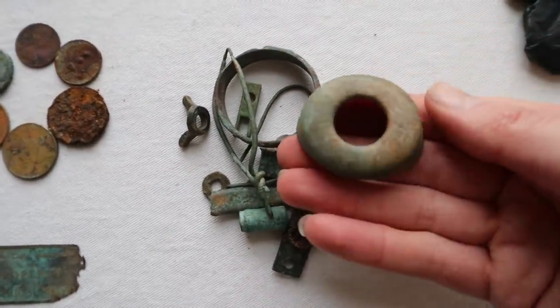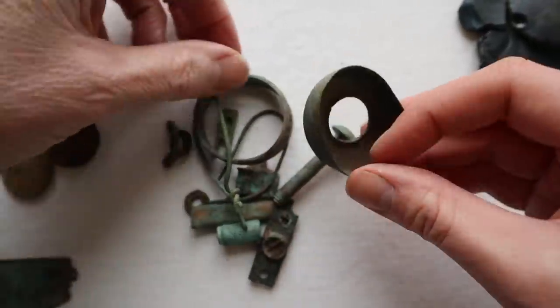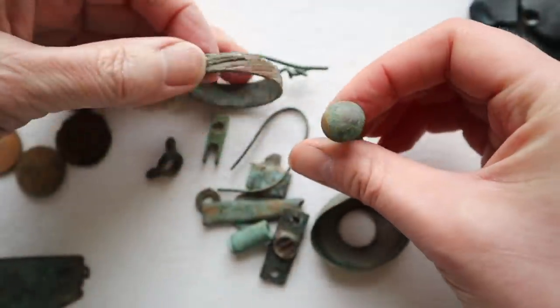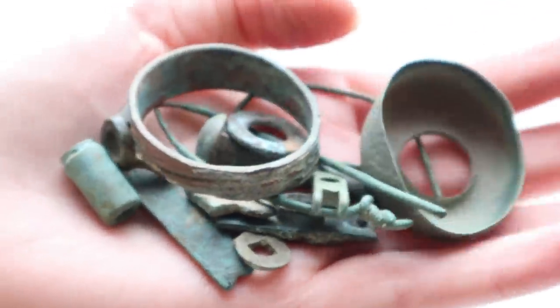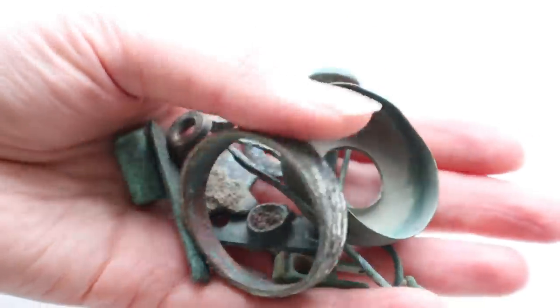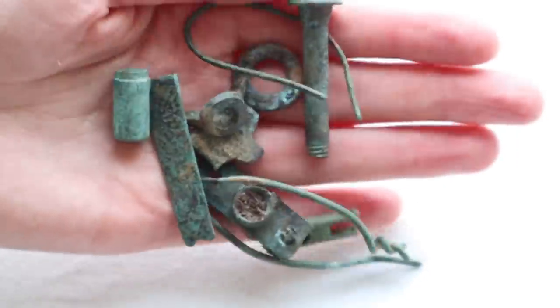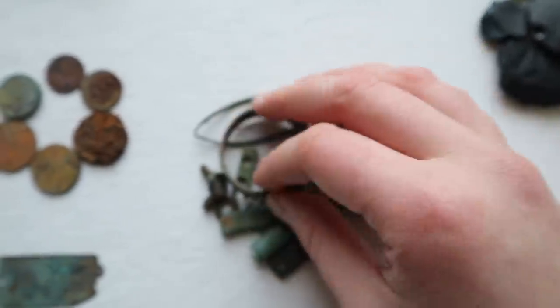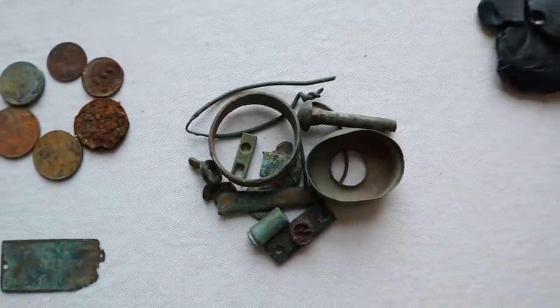Okay, so this is all of our scrap metal. It's all brass and copper. And we always take scrap brass and copper because we can make things with it. We can melt it down, we can hammer it into something, saw it into something. Actually, we might have a project in the future of making things with our scrap. So that's cool. That'll go in our big old scrap pile.